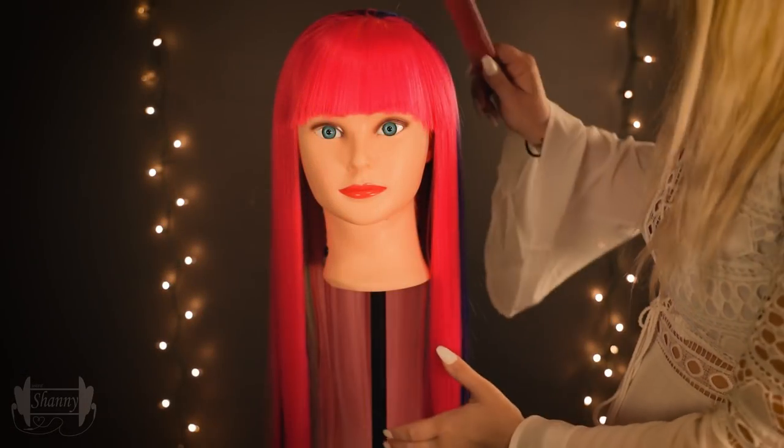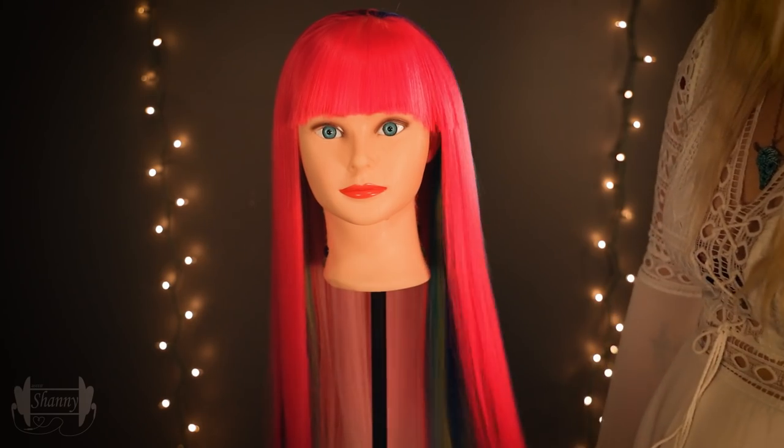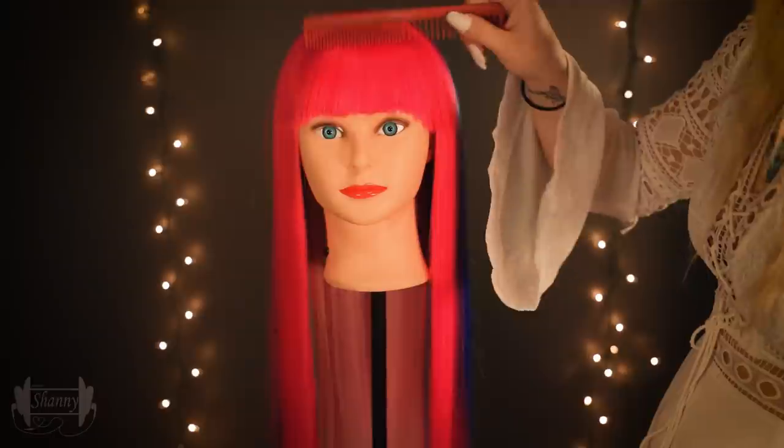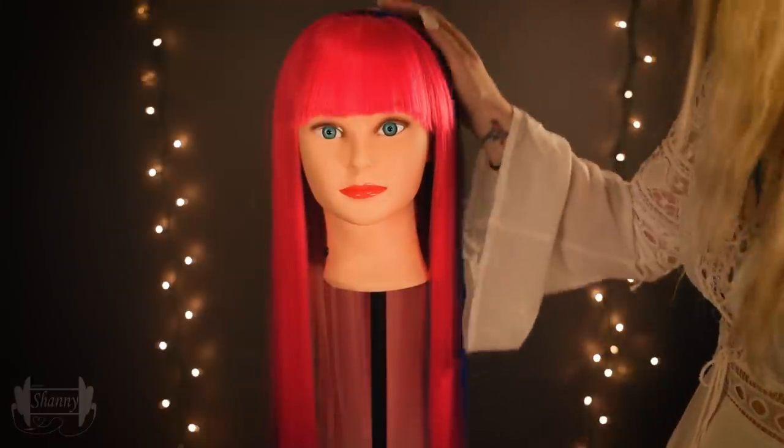And there you have it. You have a beautiful new cut with a beautiful new face frame.